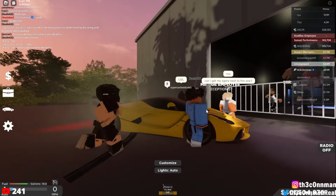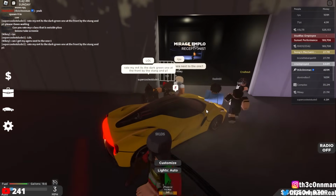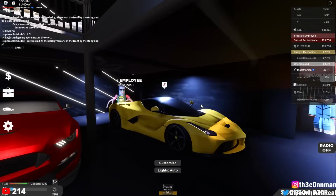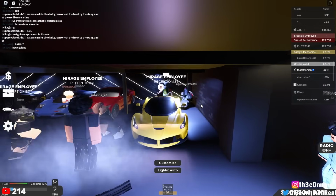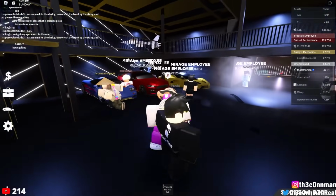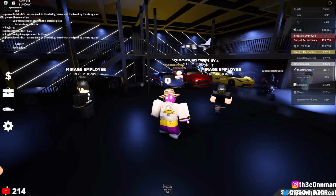Yeah, this will fit in here a lot better. I kind of wish it was lower a little bit, but solid. Should I park in the same spot? All right, I think that fits a lot better in here now. I have my LaFerrari, more fitting for this show. Yeah, that's better. That's a lot better.